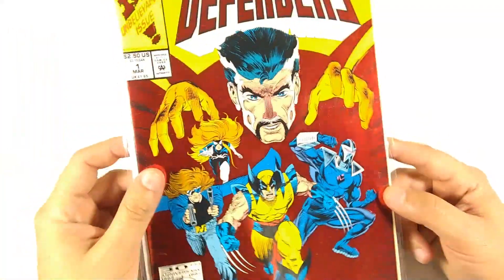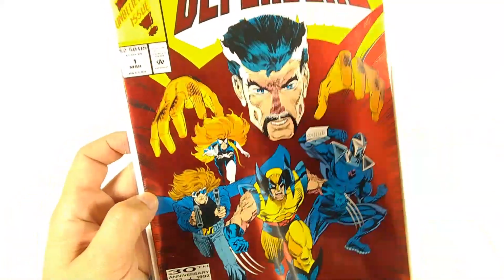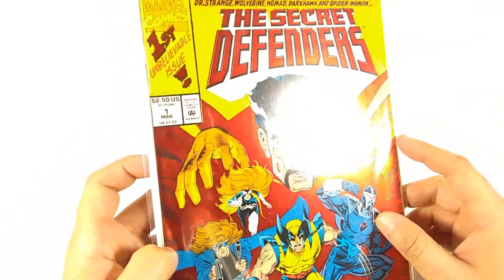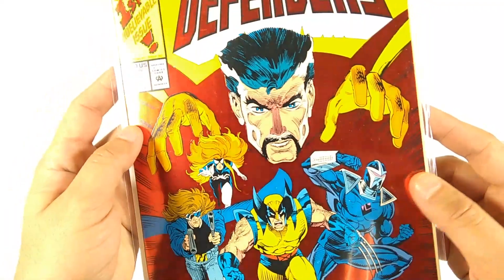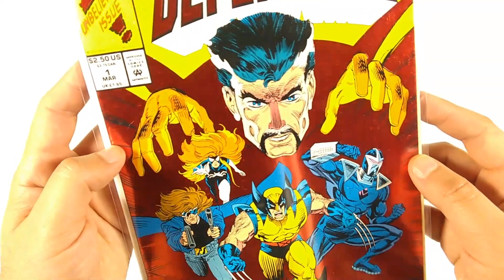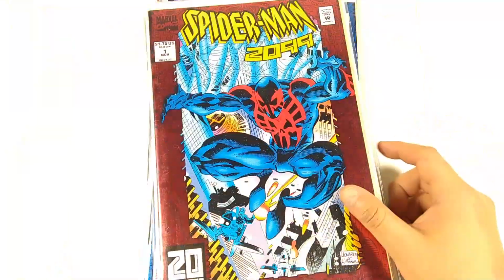Okay, then we've got it even more obvious in other books. So here is just a lot of red foil in the title and behind, Doctor Strange here. This is the Secret Defenders' first unbelievable issue. And you got all of this foil. This looks best when you see it in person, but you can see some of the reflection there. You can kind of see the tripod. So foily, I love it.